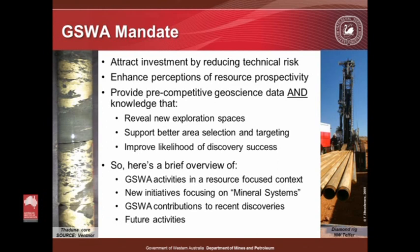So what I'll be doing today is giving a brief overview of what the GSWA and its collaborative researchers are doing from a resource-focused context, what we're doing in the mineral systems space. In doing that, I'll illustrate some reasonably new initiatives that the whole research community, in part directed by GSWA, have been doing in that space. Then I'll have a quick look at whether, from our perspective, we seem to be helping you, whether there is actually success. And I'll quickly look at some of the future activities that we plan.